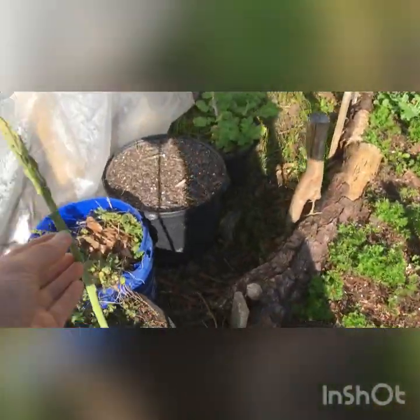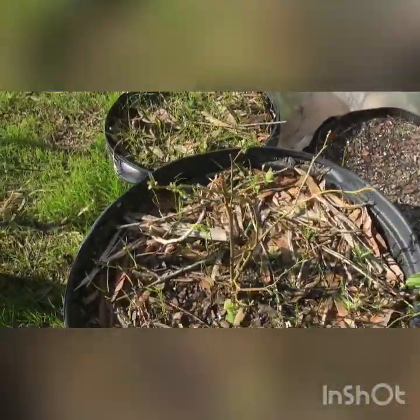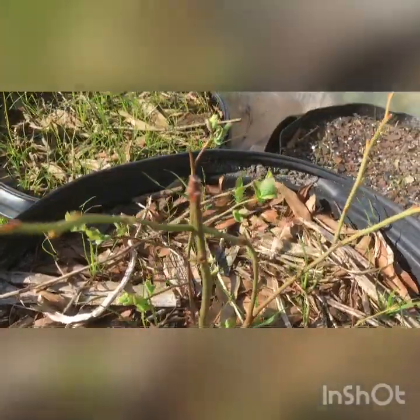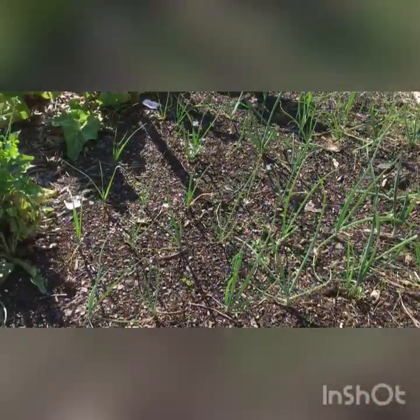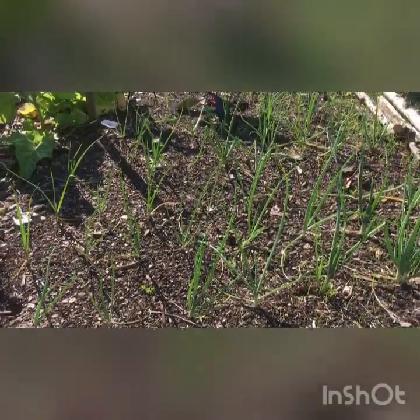Oh, I forgot to harvest this asparagus. Whoops. Blueberry bushes are putting out leaves. Yeah, here's the other view of the onions. This is where I said I had the squash last year.